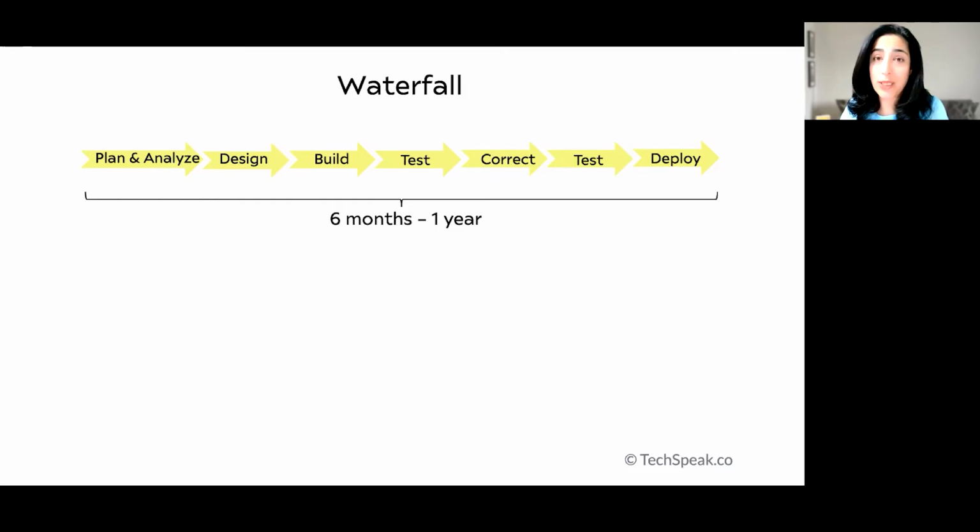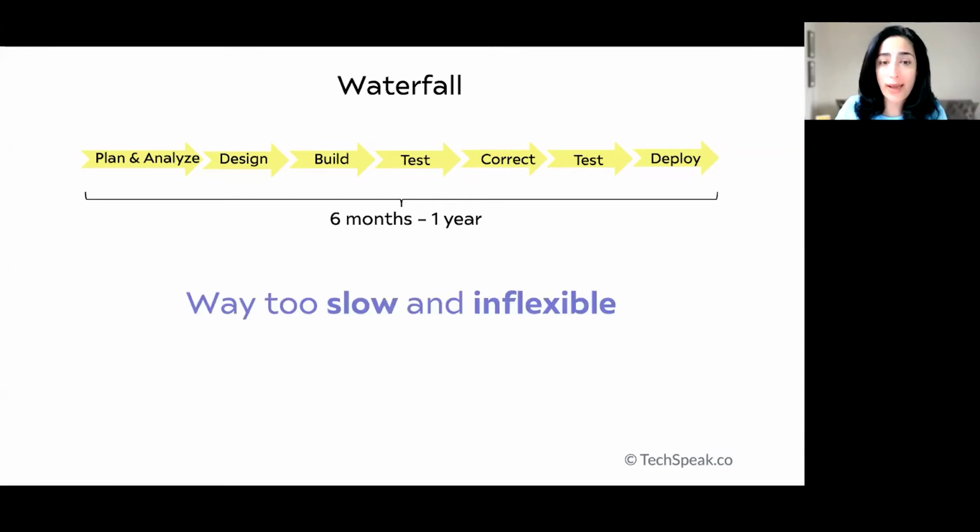And as we know, a typical project takes at least 3 to 6 months and sometimes a year to deploy. And if our goal is to launch things early and often, this process simply won't work for us. We need a way to deploy more often than every 3 to 6 months. And we also need to have a lot more flexibility to be able to adjust our product roadmap if the need arises. So that's exactly what Agile project management offers us.